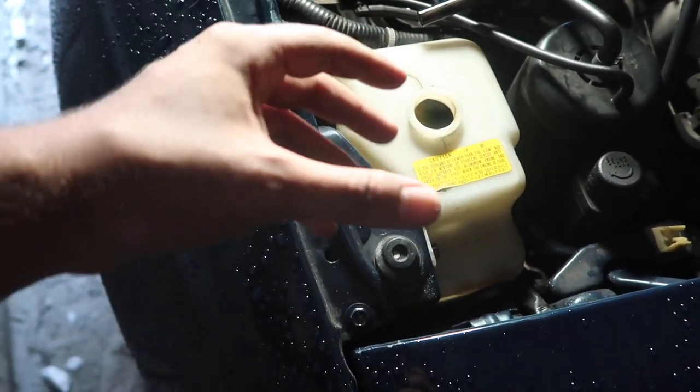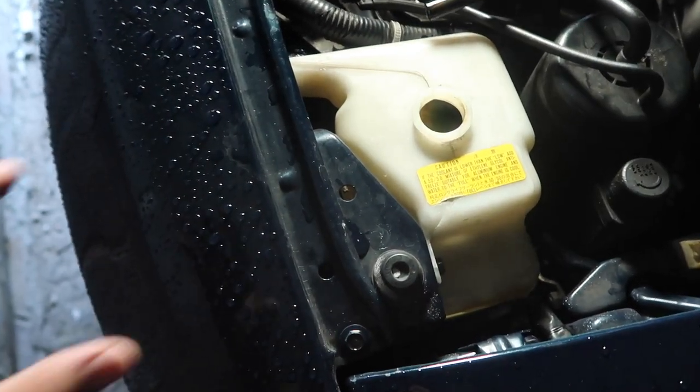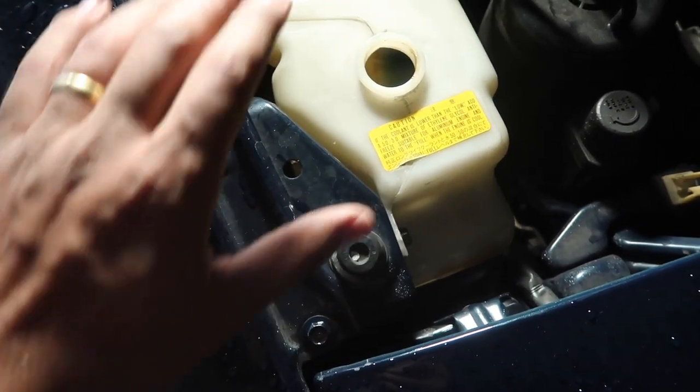If you're British like me, feel free to make a cup of tea whilst you're at it. I'm not going to do that because I haven't really got time to dilly dally, so I'm going to try and crack on.